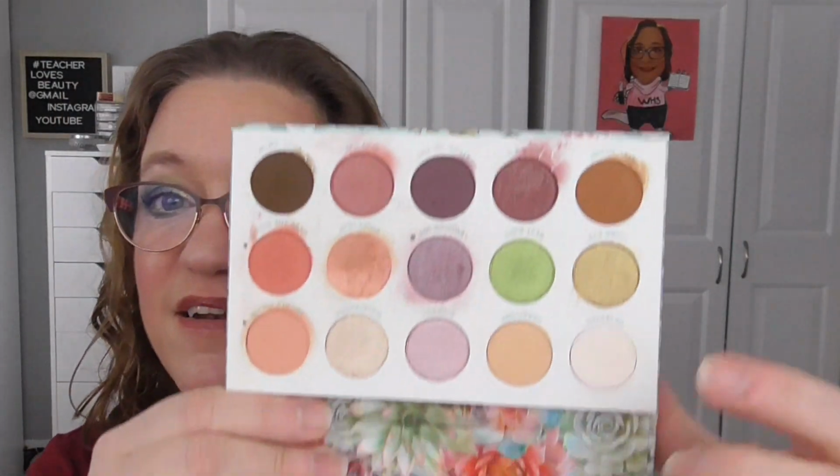I used a bunch of these shadows, but what I liked the best was putting this green in my inner corner for a little pop. It was very unexpected, and when you looked at me, you kind of were like, oh, what did she do there? How did she pull that off? So I really enjoyed that, and it kind of made me smile every time I looked in the mirror.